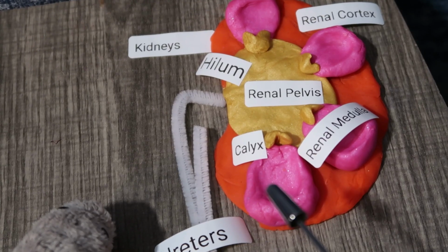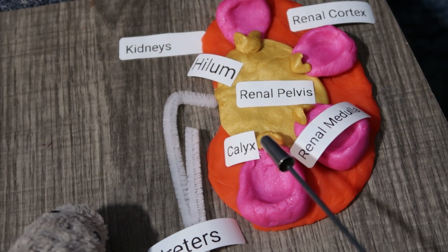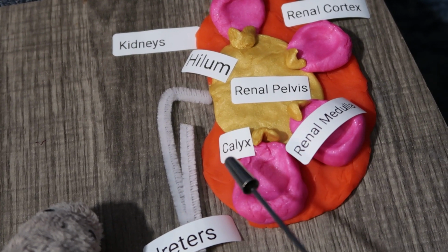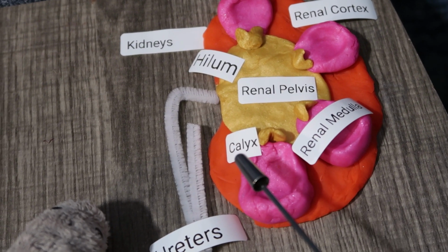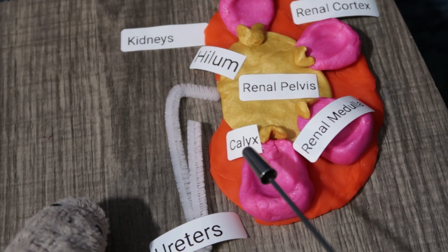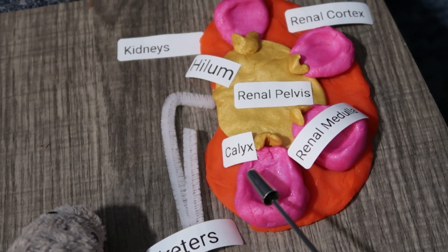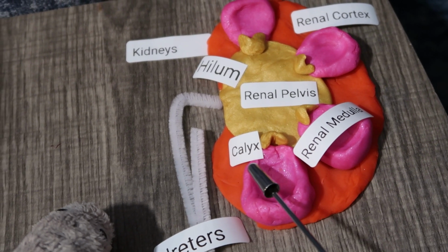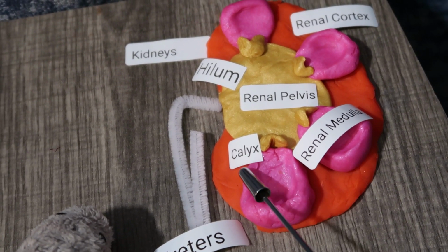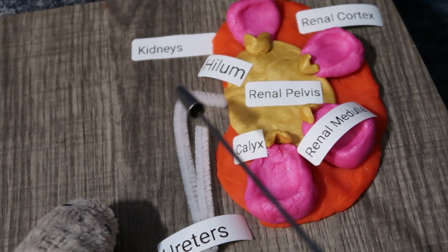So that collecting duct is directly connected to the calyx, that little funnel, and once that urine reaches the calyx, it is urine at that point. It is leaving the body, so that's very important. So the collecting duct is the last stop before the train leaves the station. So if the urine is in the calyx, that funnel, and in the renal pelvis, it is leaving the body through the ureters.